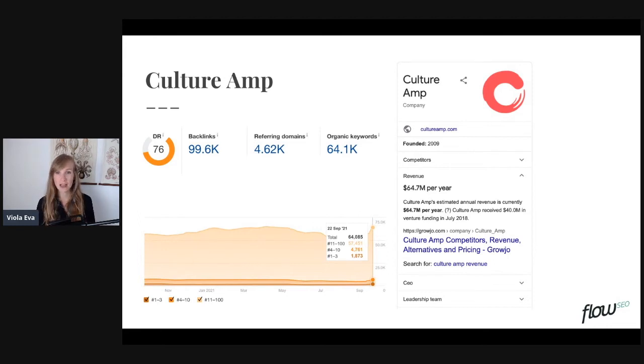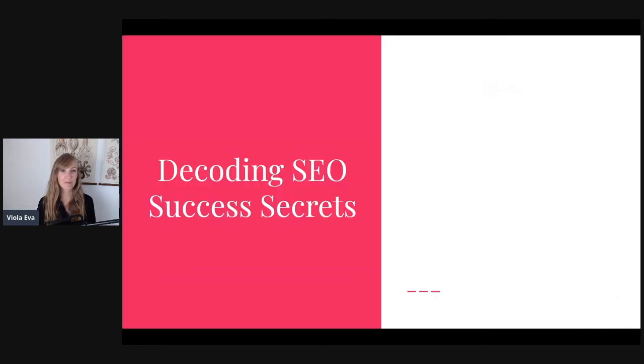Personal funny joke: I love their logo. Why do I love their logo? Because the first logo of Flow SEO looked like this, and so I'm always a fan of someone who uses the circle. Let's decode their SEO success secrets.